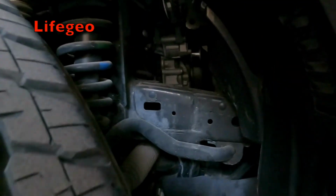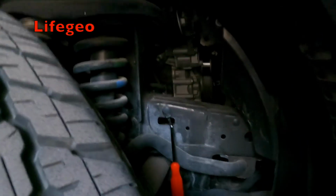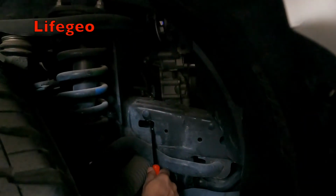Without fender cover, the engine compartment is open. First, we have to remove the existing clips from the clips holes.